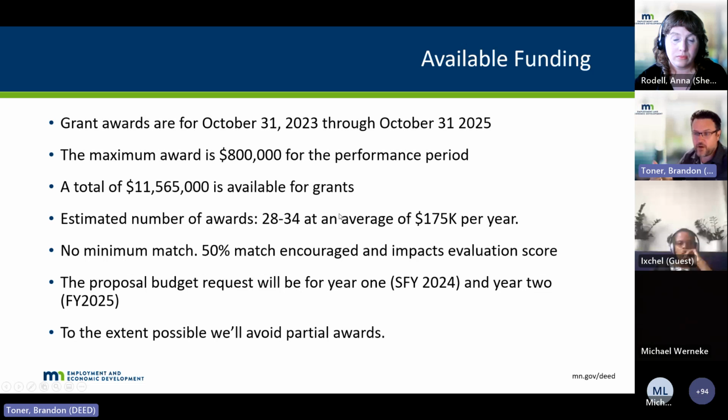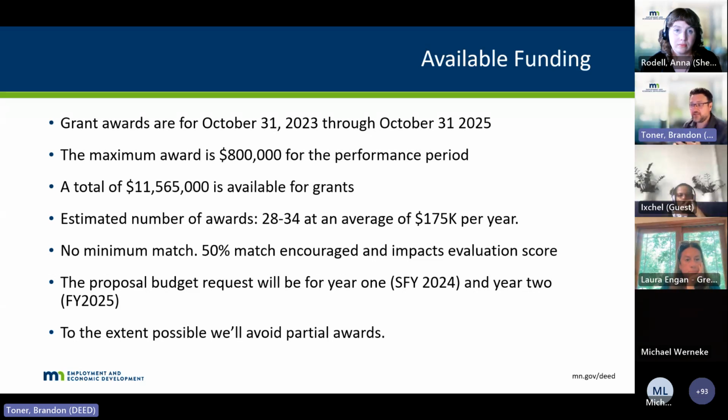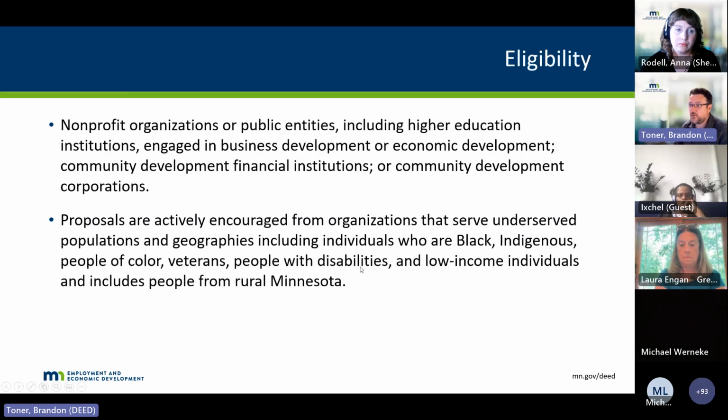That being said, it's really incumbent on respondents to this RFP to right-size their proposal based on the capacity of their organization and their plan. Going for the maximum means you have a higher hill to climb in terms of demonstrating the capacity to deliver on those objectives. Once again, the average, based on past grant rounds, is around $175,000 a year. Obviously, there are smaller organizations, larger organizations, differing capacities. There's a broad range within that, but you need to demonstrate your capacity to take on these funds and deliver. So really focus on right-sizing that proposal at the amount that's going to work well for you.